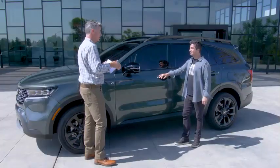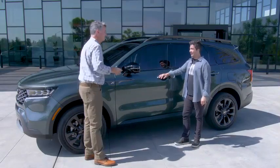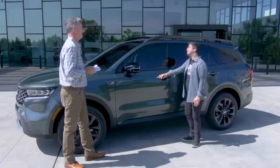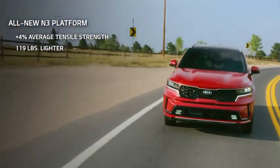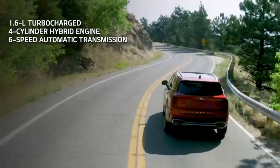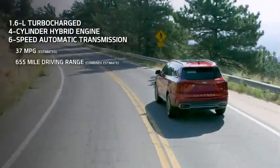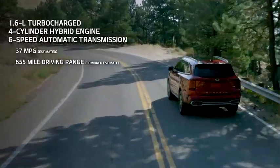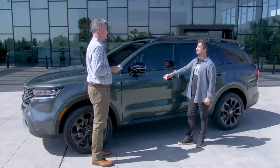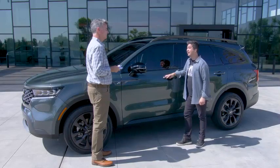So I'm assuming that this all-new N3 platform is the reason you can have this electrifying news. Absolutely. That platform is stronger, it is lighter, and it allows both the hybrid and the plug-in hybrid powertrains, all new for us. The hybrid version, our engineers are estimating a combined 37 miles per gallon, and that will make us the most efficient three-row SUV on the market. How cool is that? This will probably be at least 650 miles of driving range on the hybrid.